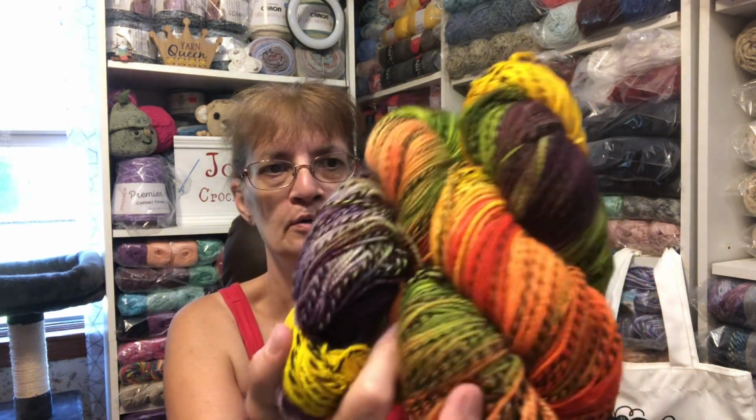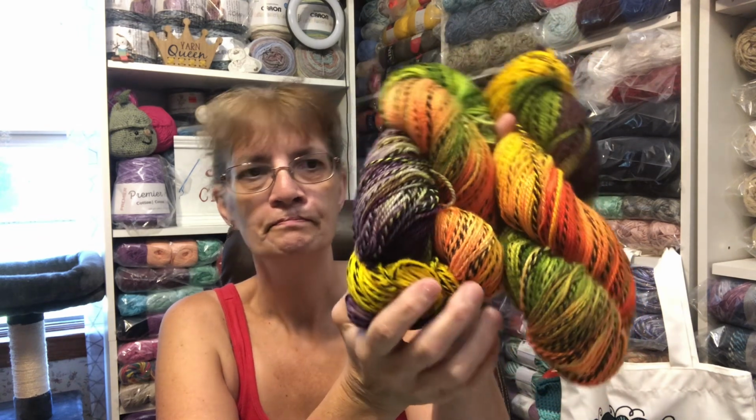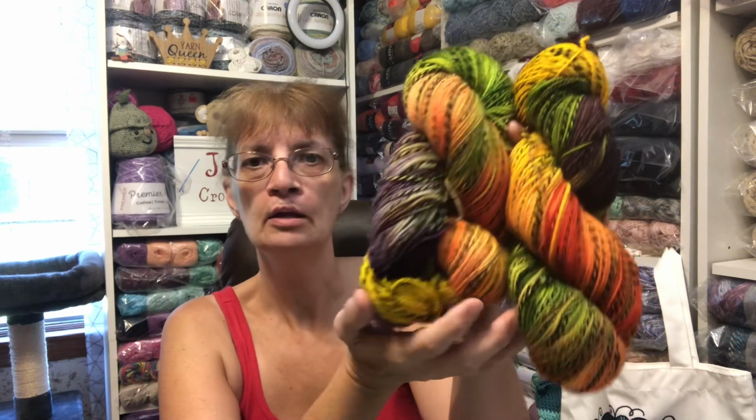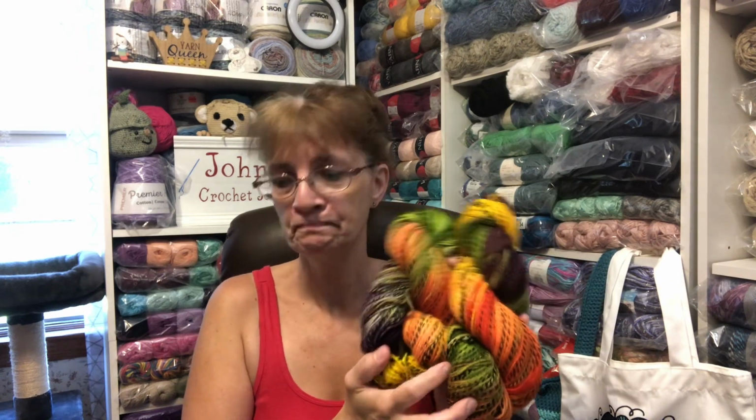and she and her husband, Mark, have started recently dyeing yarn. So in this giveaway was some yarn that Mark had dyed, and I thought it was pretty cool. This is like fall Halloween, and 2 skeins or hanks, sorry. I don't know, it's very thin, but because this is like a Mark original, I am not going to use this. I am just going to put it on display because I will probably never win that again. All right, so let me put that back in the bag for now.